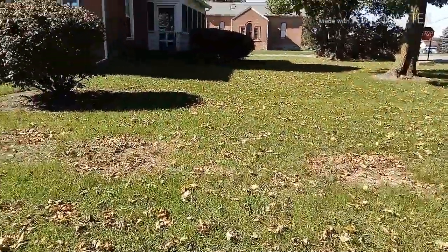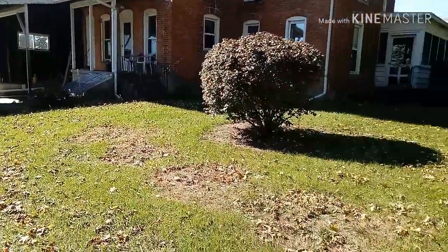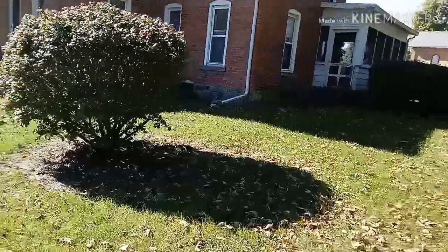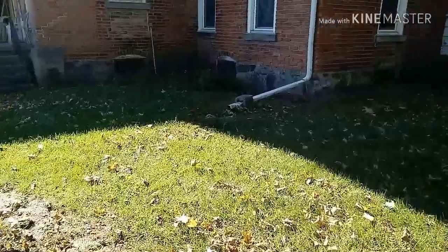Alright guys, we moved on to a new permission that I got yesterday. So that's the schoolhouse right over there. And then I got this house I can do today. I was talking to the guy, and he doesn't know exactly when the house was built. But look at that foundation. He said his family settled here in 1835.